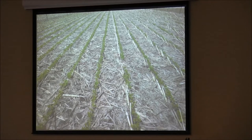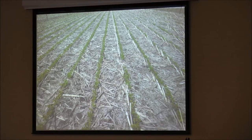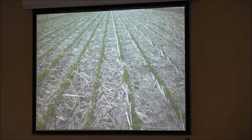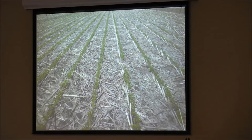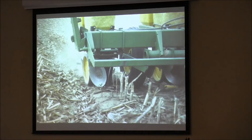Here's what it looks like a few weeks later. This is the same field. Now that I put that residue in contact with the soil, that residue is disappearing because now it's touching soil microbes. So again, once you get the soil biology activity, leave the residue standing as long as you can. I want the residue to break down when the next crop is growing so the carbon being released goes into the canopy and the nutrients go back in the soil system.